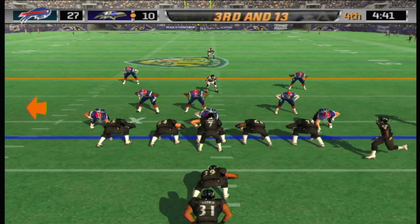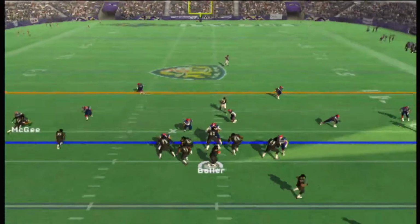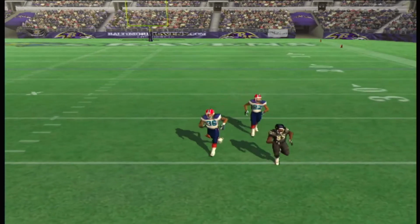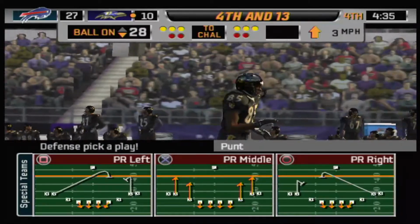Lewis is lined up on the right. Clayton comes in motion. Launching the pass deep down the right side. And he had it and lost it. Incomplete. Mason can't secure the ball, and that'll bring a fourth down.